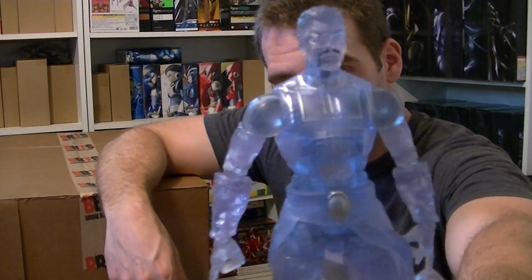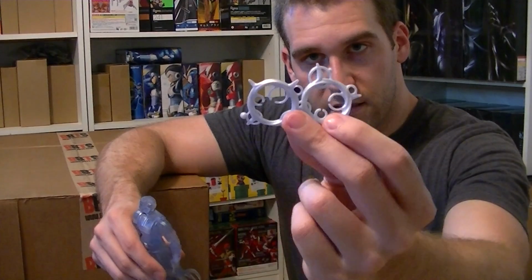We have the translucent Doctor Strange. This is also Voodoo's cloak. The translucent Strange is actually really nicely done. They did a good job with the line work on the chest, and they did a good job with the translucent plastic, and again, you guys know I'm a sucker for that. He comes with his little pearlescent magic circles. He looks pretty good. He's one of my favorites from the set, even though he's one of the more plain ones.